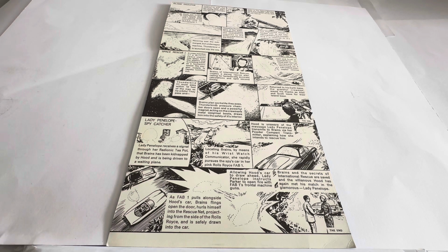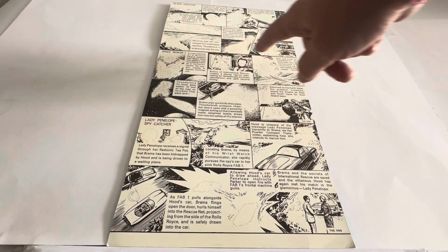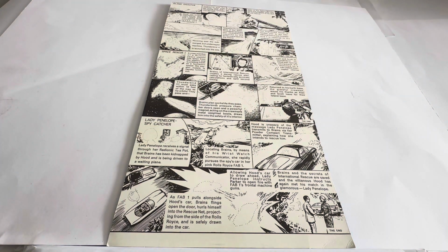And again, you've got the images in the dotted areas for you to rub the transfers onto.